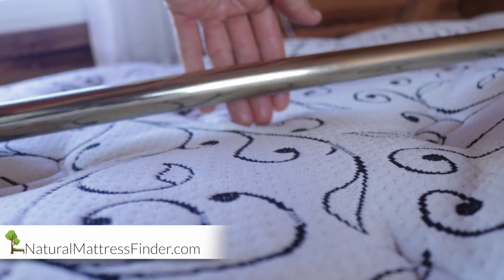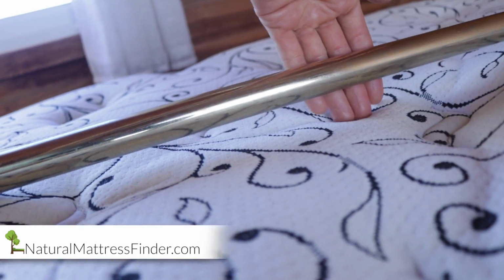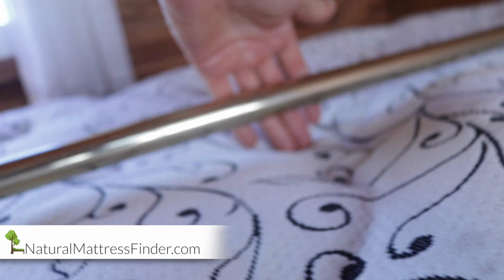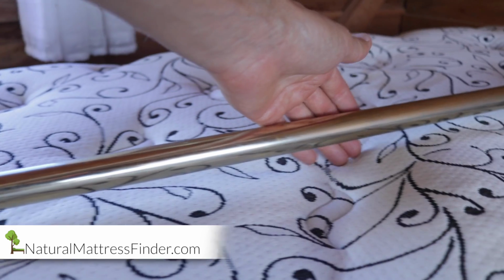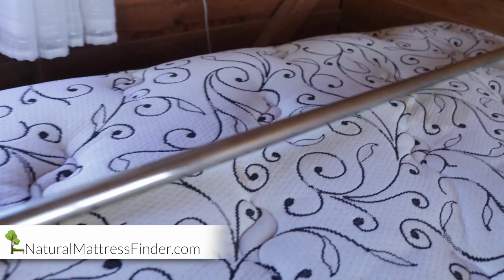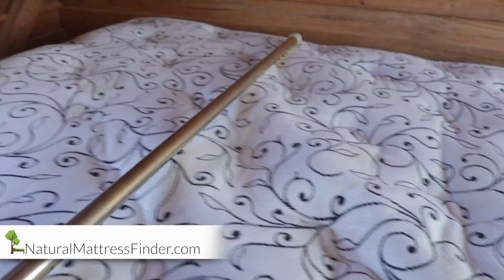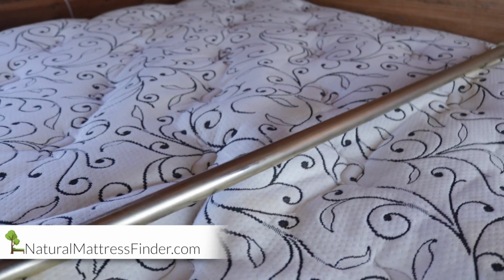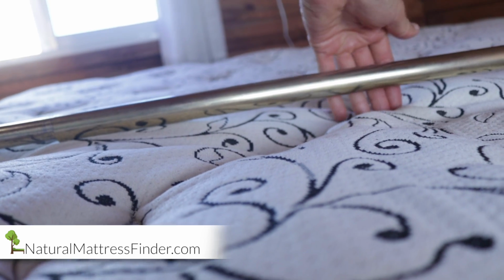The top layer is probably made of low density foam, so this is very plush, but it tends to not last very long. This can be very comfortable in a store when you're trying it out, but in practice, once you use it for a bit and you'll be sleeping more or less in the same area, it will break down very fast. It won't be able to regain its shape. Right here in the middle is the worst part.